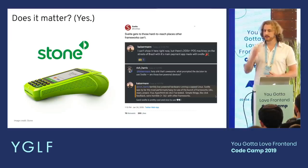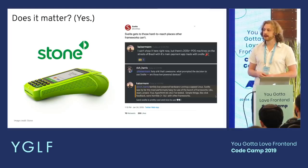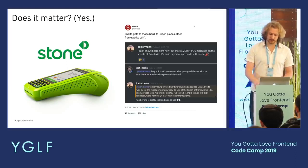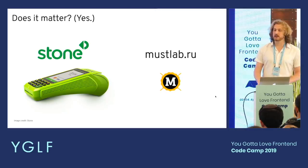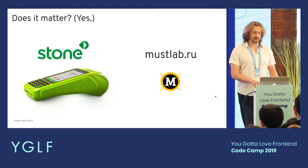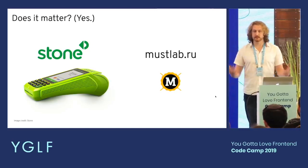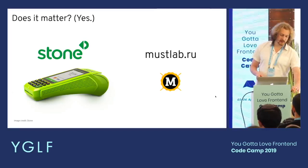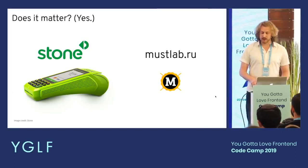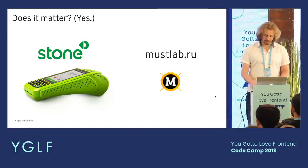These are low-powered devices that don't have the same amount of memory and CPU capacity that we have on a mobile device normally. MustLab in Russia is another example of a company that gets this. They make applications for smart TVs and things like that. And for them, Svelte is the perfect fit. It allows them to be extremely productive without having to worry about performance. And they're expanding Svelte now into other areas of their business, including a control panel for smart home automation.